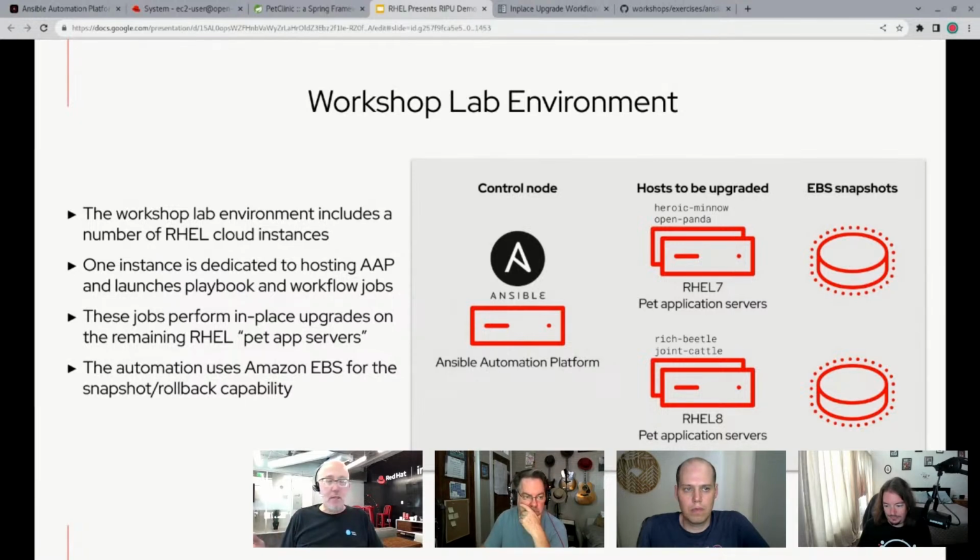So what's in this workshop lab environment? There's an AAP automation controller here. That's the automation control plane, if you will. AAP is a Red Hat product for allowing you to essentially run Ansible playbooks across a large estate of not only RHEL hosts, but Windows, network gear, whatever. That's the end of my Ansible advertisement.